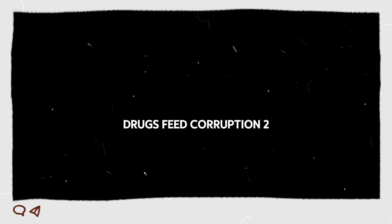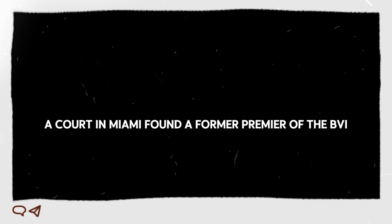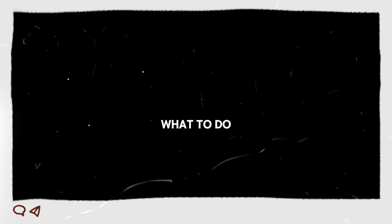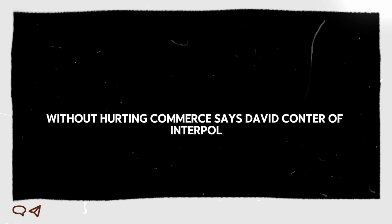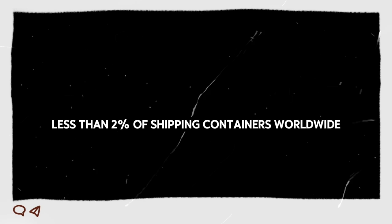Drugs feed corruption too. In February, a court in Miami found a former premier of the BVI guilty of drug trafficking. What to do? Efforts to boost port security can go only so far without hurting commerce, says David Caunter of Interpol. Less than 2% of shipping containers worldwide are inspected.